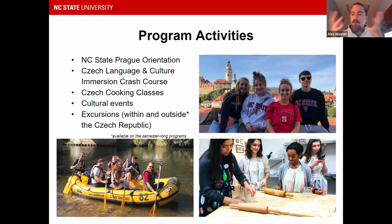So that's all built into the program, all these things. It's part of what you pay for already, and again, designed to really get you engaged beyond the classroom.